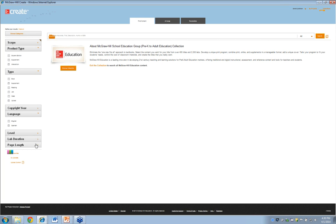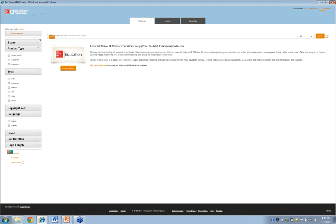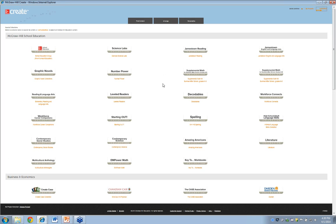So once I've logged in, as I pointed out, I can look through content a number of ways. I can go through the facets. I can also key in a title or an ISBN across the top and do a search. I can also browse different categories based on level and try to identify content that way. Or a great piece about the Create system is to go to one of the collections.